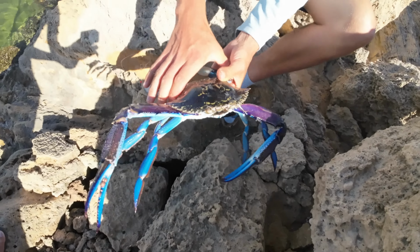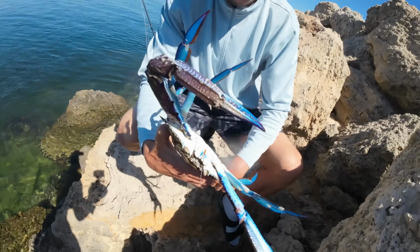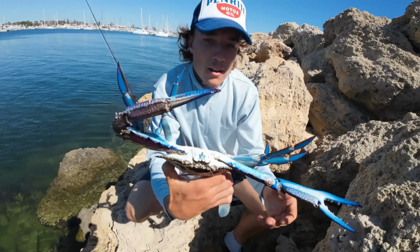Yeah, there we go. Well, we've got something to put in the cooler bag. The colours are stunning, and he's heaps full too. Take a look at him. He's a giant, man.